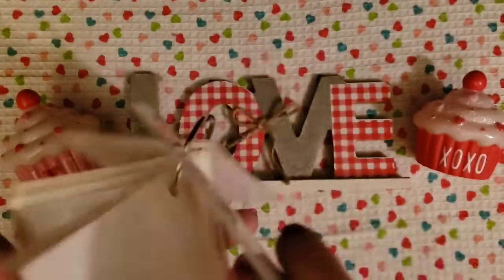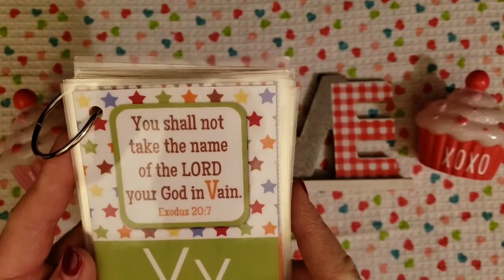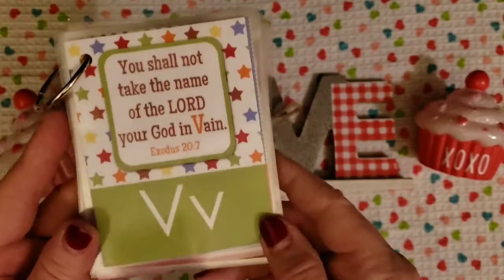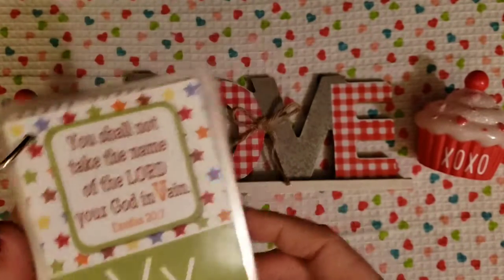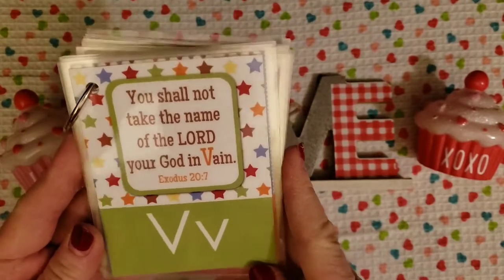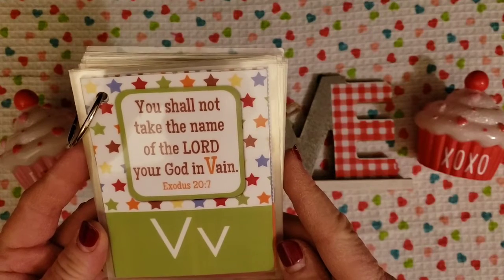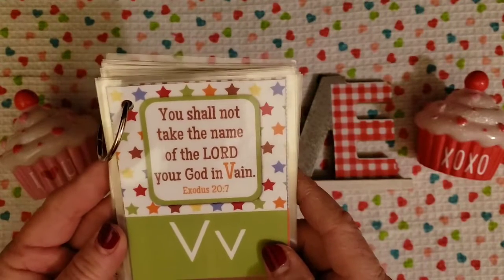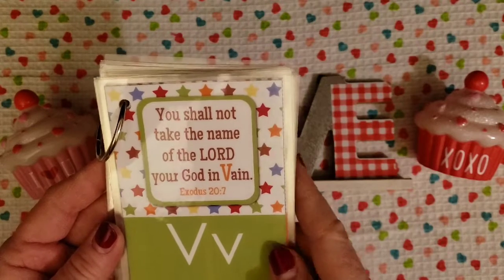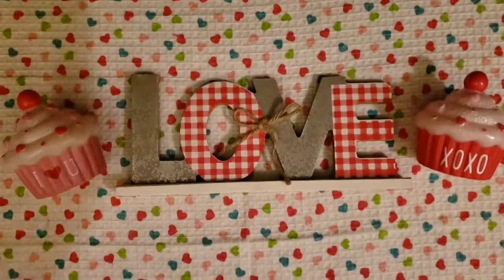But for this month, I think we're going to focus on this scripture. You shall not take the name of the Lord your God in vain. Exodus 20, verse 7, because it's V for Valentine. So I thought we're going to focus on this. Of course, we can read other ones, but this is going to be our focus to try to remember this scripture and to talk about what it means and what the Lord expects of us. So children love to hear about Jesus, and this is the perfect time, and I always want it part of our school. It's what guides me and leads me. So that's one thing that we'll be doing.